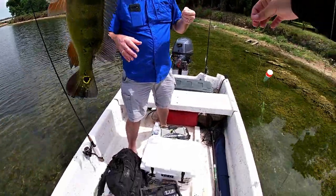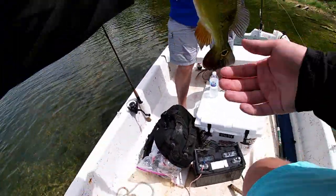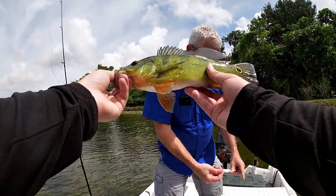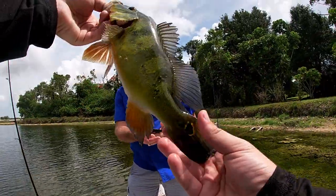I hope the camera could see this thing come out of the water. Here, if you can take a picture of this one for me too. Sure. Wow, these are beautiful. Look at the spot on his tail.